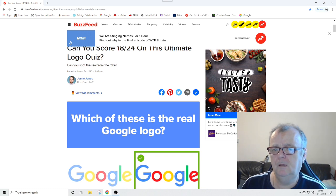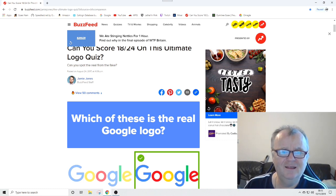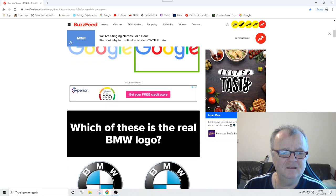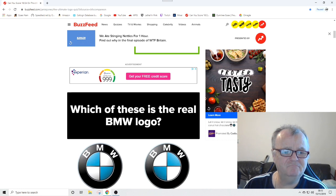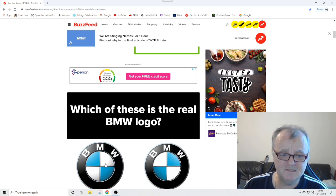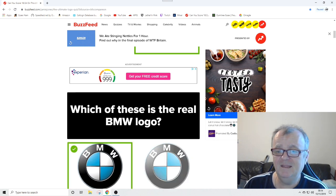Oof. Guess. Right, okay. I do like the BMW cars. And yeah, I do know this one. I do. It's not the white and blue, it's the blue and white. So, yeah, it's this one. Yes!